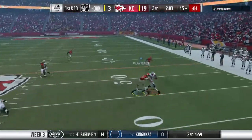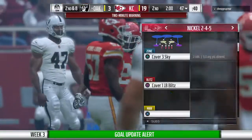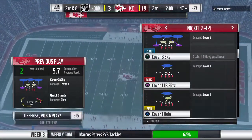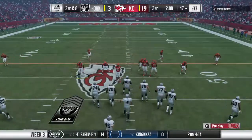Throwing on first down is Carr. Oh, a battle for it here, and this will be caught. And he'll go down right around the 47 this time. Give him a couple on the catch. It's 2nd and 8. 2 minutes to play here in the first half. We're back to Arrowhead after this.